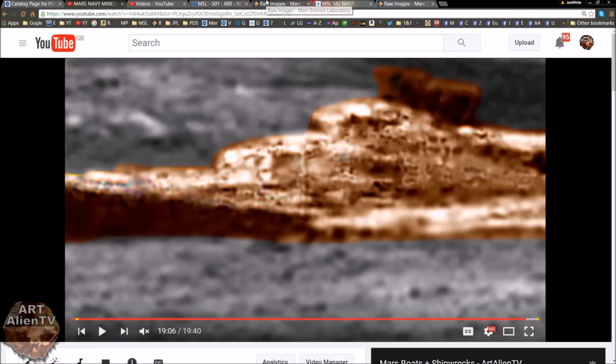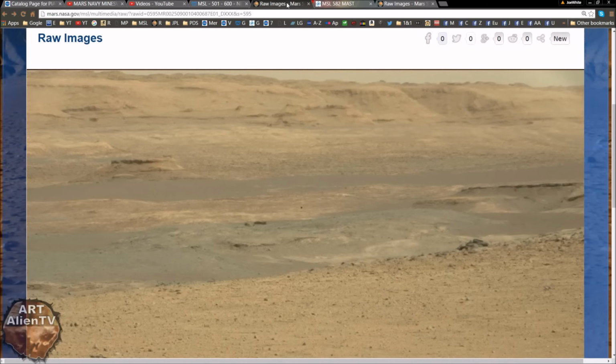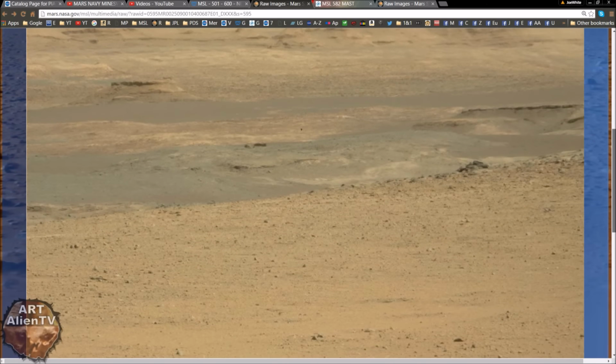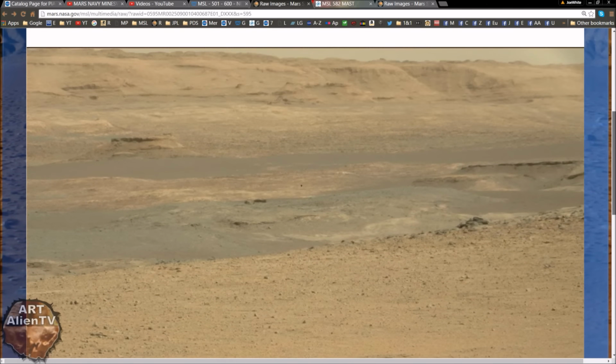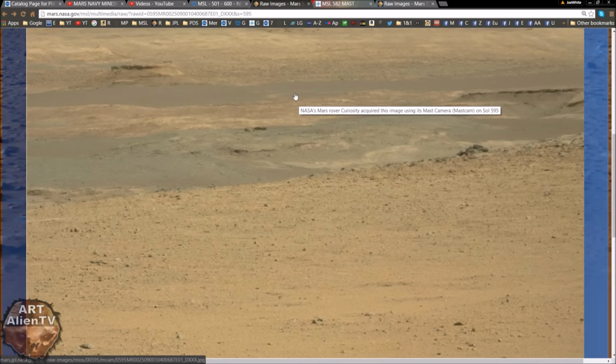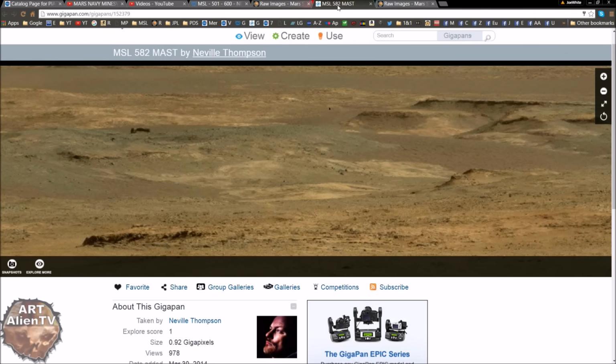But I've been going through all the gigapans again recently, and I found it again in 595, which is from the NASA website, the Curiosity Rover Mastcam image, and this is Sol 595. Okay, and you can see the boat here in the image, quite large, partially buried, covered in dust and crap. Quite a long way off from the rover, but the camera is actually zoomed in a bit closer this time, so you can see more of it and more detail. It's also in 582.